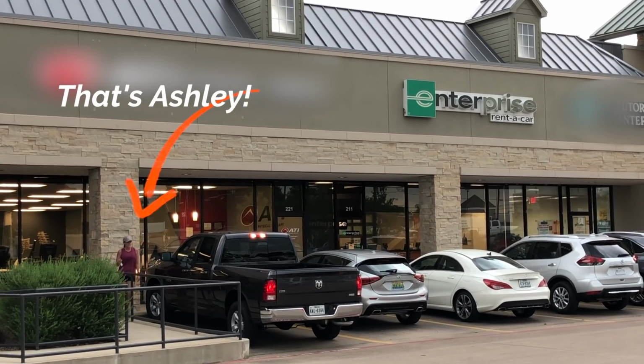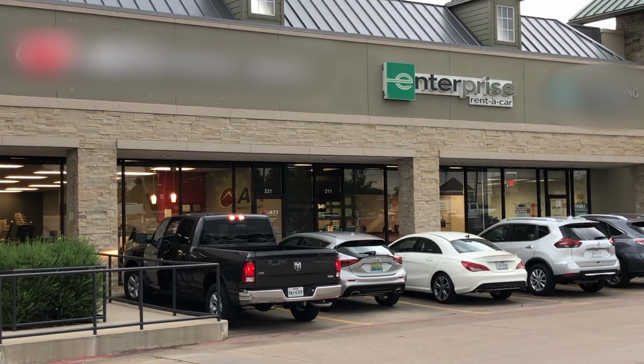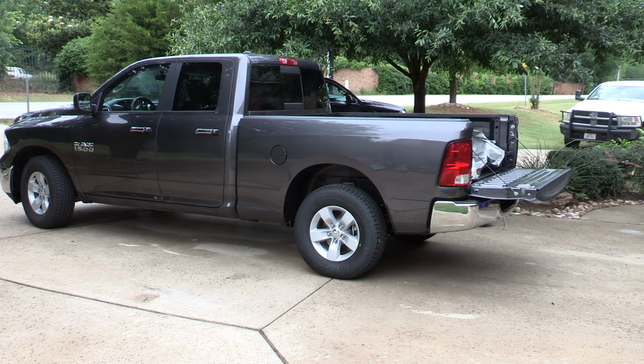And hitting the road meant a lot of things. It meant packing a lot of wood, a lot of supplies, a lot of tools, but you know what we did? We went to our neighborhood Enterprise and we rented this awesome 4-door pickup truck to carry everything we need. Can you believe how much stuff we were able to pack in this truck? I know, I felt like we were loading for an hour and there was still space.